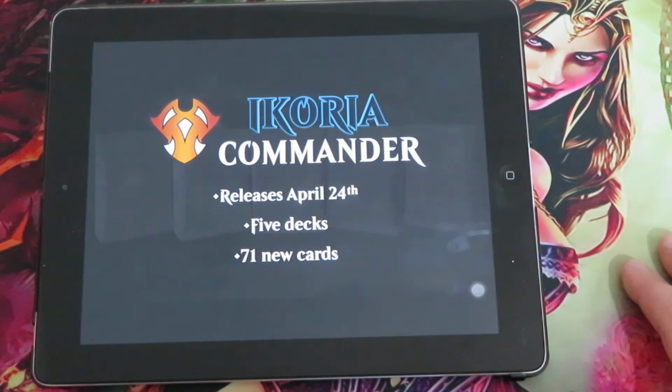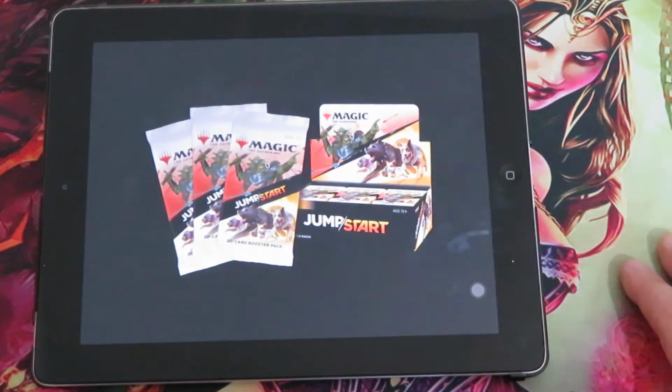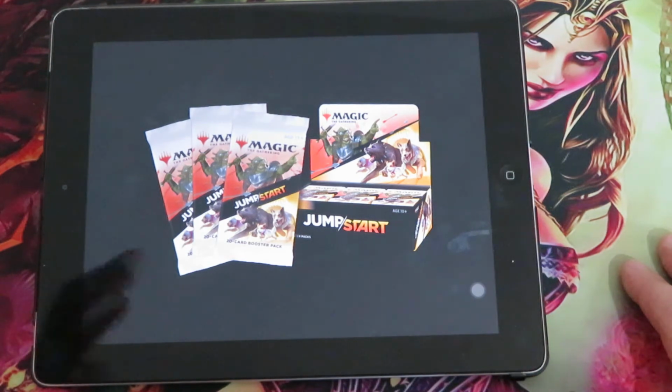Ikoria Commander, we all know that this is the Commander set for 2020. 71 new cards, and the rest are reprints. Jumpstart, another set that will be more expensive than a standard booster box, I'm sure about it. Mystery booster box is already $110 and you get only 24 packs. This particular set will have a lot of reprints. Be extremely aware.